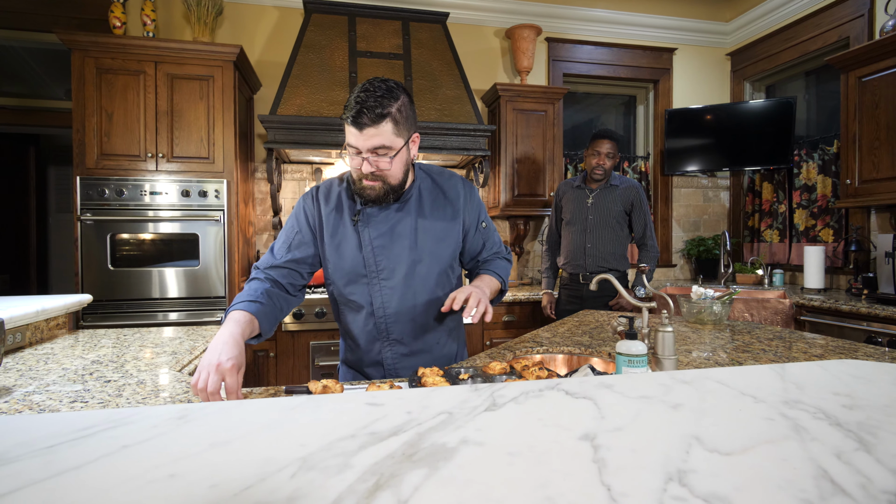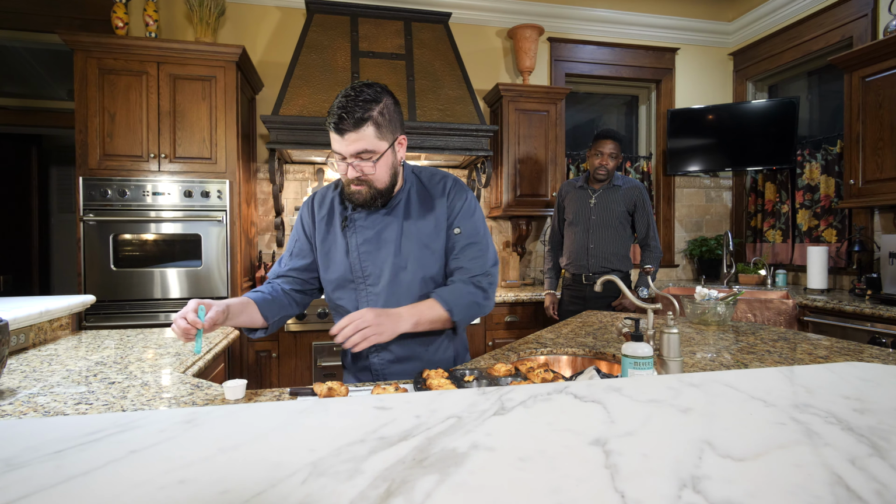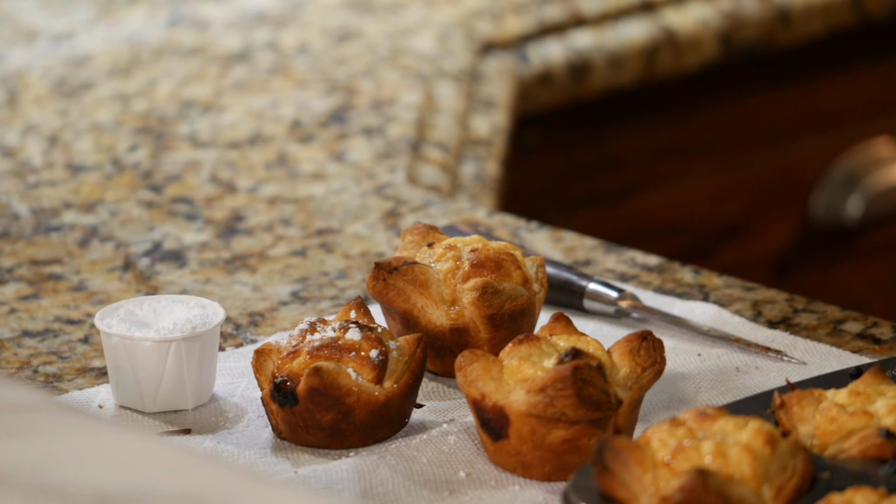We're going to give them a light dusting with some powdered sugar. You can do it with a sifter if you like. I just like to sprinkle because I like a lot of sugar on my sweet stuff.